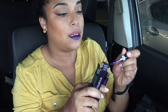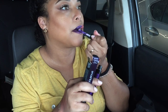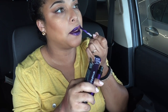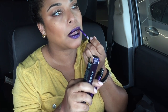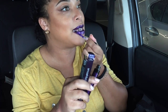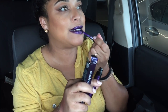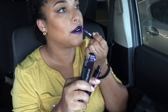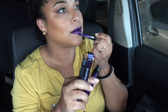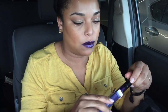I knew that this is opaque, so I knew it was gonna. Okay, I love that this is pointy. Not a color I would wear, but as you can tell, it's opaque. Totally went over my liquid lipstick. And there you have it. A little sticky, but it feels like it's not going to dry down.